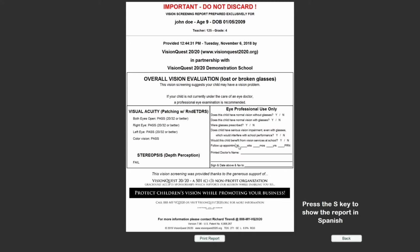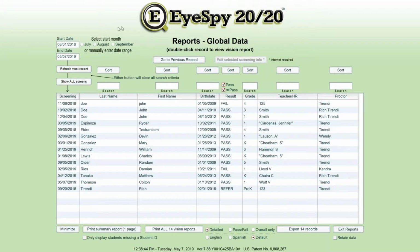And this is actually pertinent information for the school to have, so that you know that John Doe had glasses prescribed and should be wearing them. And may, are there any other services that may be of benefit? So I wanted to show you that, because this is the reporting section of EyeSpy 2020.